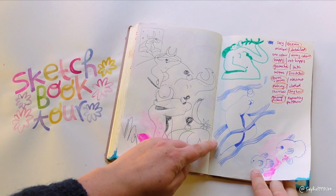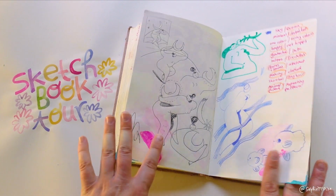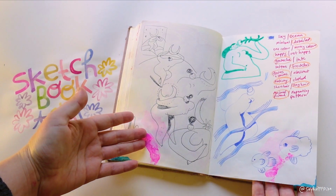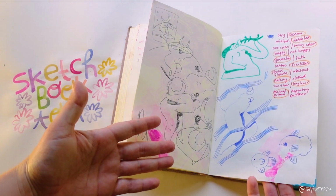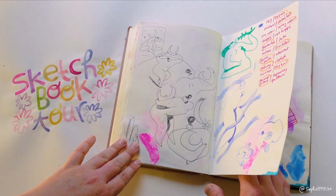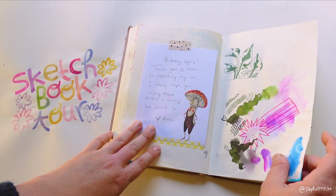So this was an initial sketch for it, which I really like, but I got too anxious about it and bailed. It's fine to do that sometimes. You don't have to put the pressure on yourself to do everything you say you're going to do. The only person putting pressure on me to do that was me, and I'm fine with abandoning it, that's cool.